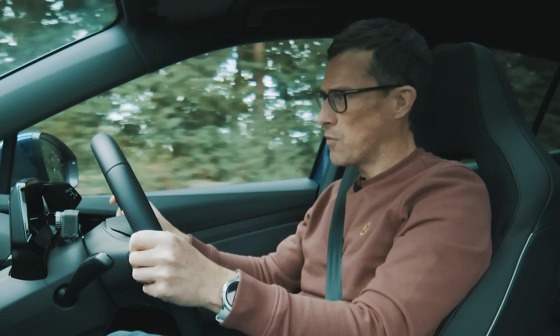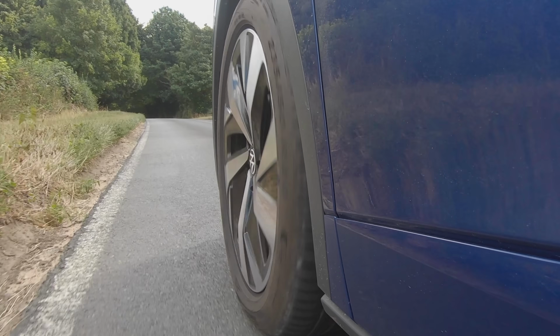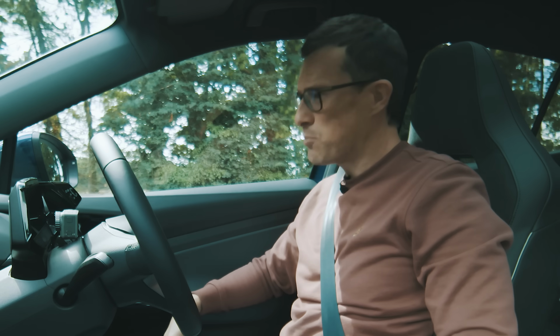I got an 8.84. Now let's check out the braking performance of this car from 60 miles an hour. I'm going to do a full emergency stop. How long will it take to stop? Oh, 34 meters. That's actually pretty good.